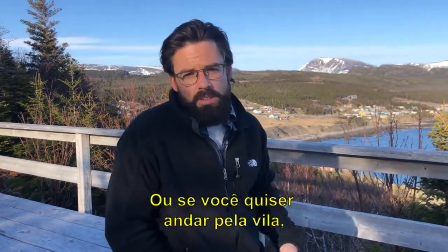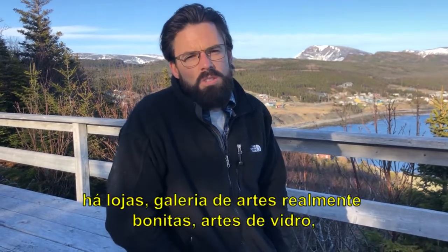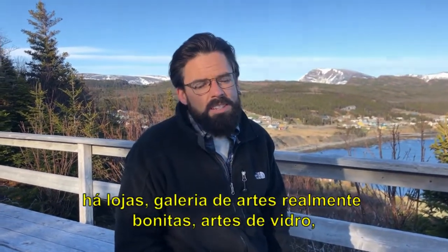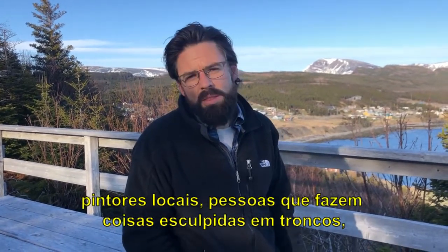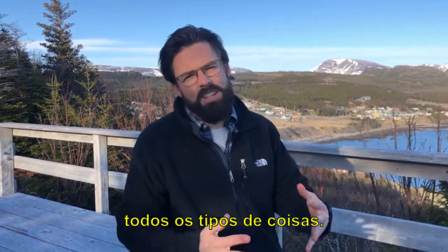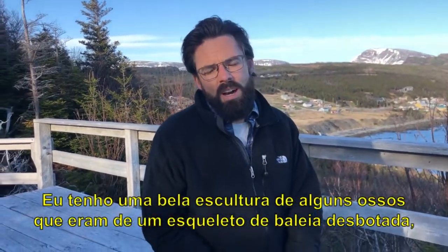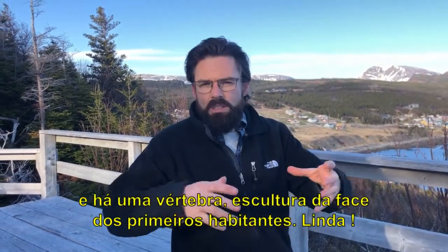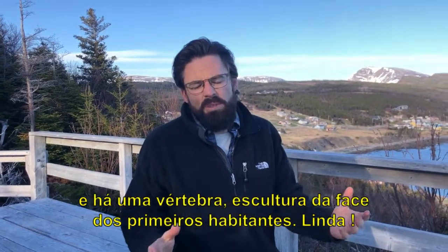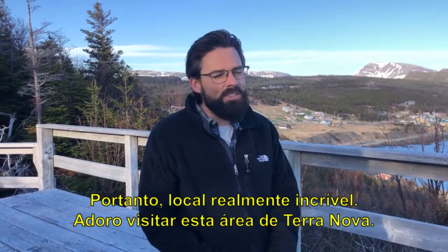Or if you want to hang around the village here, there's lots to do: theater, music, shops, artist galleries, really nice glass art, and local painters, people who make carvings out of the driftwood, all kinds of things. I've even got a beautiful carving of some bones that were from a washed up whale skeleton, and there's a vertebrae carved into the face of a First Nations person. Beautiful, there's all kinds of things here. So really, it's an amazing spot. I love visiting this area of Newfoundland. So here you are, Rocky Harbour.